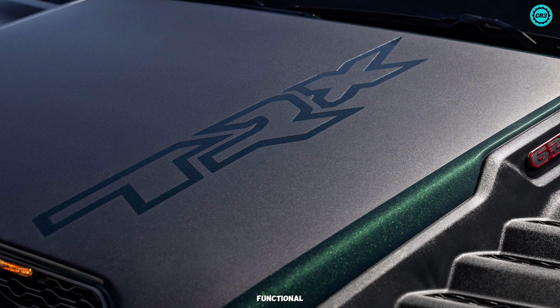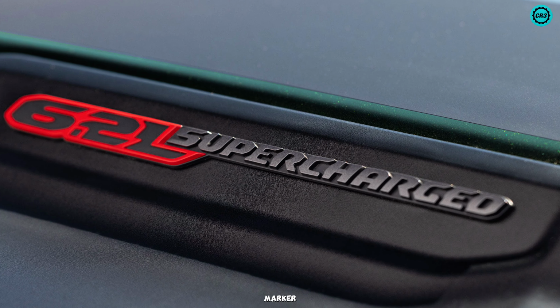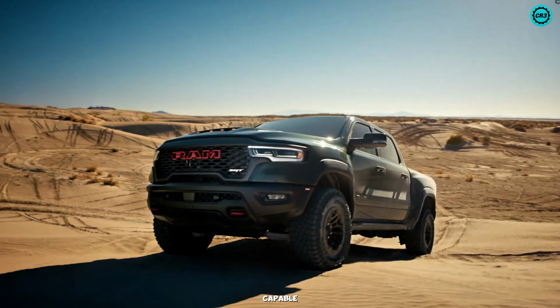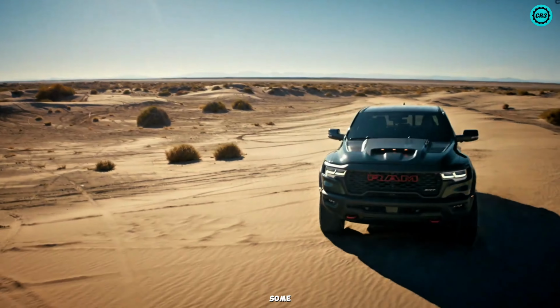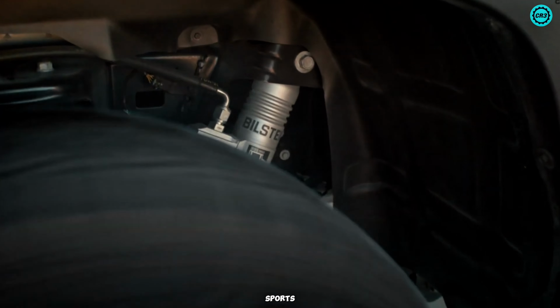Up front, the functional hood scoop is practically inhaling air, and you've got those signature amber marker lights lurking inside. It's sitting on distinct 18-inch black beadlock-capable wheels wrapped in massive 37-inch all-terrain tires. This isn't some pavement princess you park at the mall. This thing is built to jump dunes and embarrass sports cars.